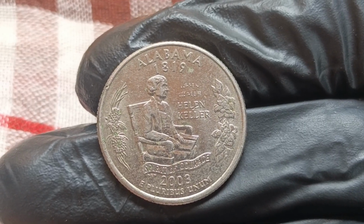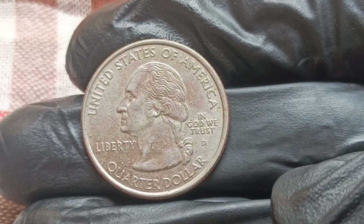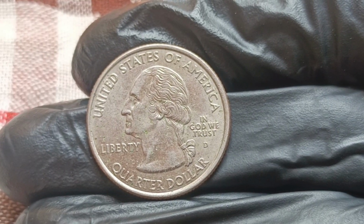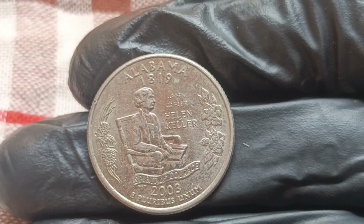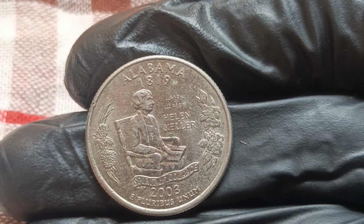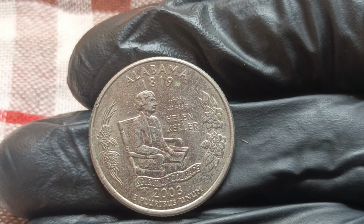Some collectors claim that certain examples can reach a market value of around $116 under the right circumstances. But is this true? And what makes one 2003 D State Quarter worth far more than another? Stay with us until the end because we'll explain everything you need to know before spending or selling one of these fascinating coins.